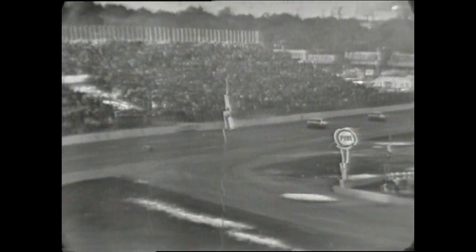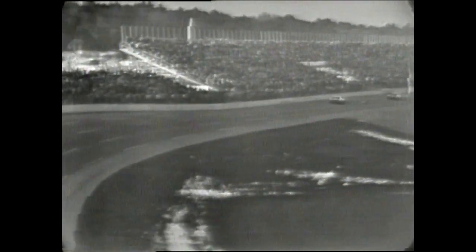But here's the guy that everybody has been chasing, Tiny Lund. He's driven a tremendous race, and you can bet that if he can just finish now, his pit crew will get a tremendous amount of credit for the job of engineering they did here today.